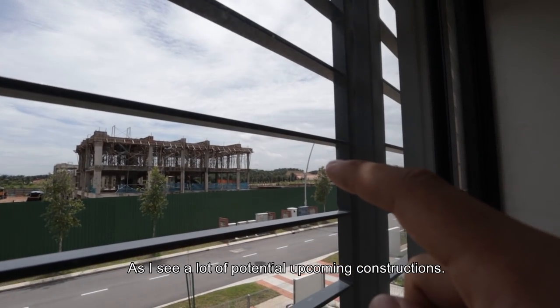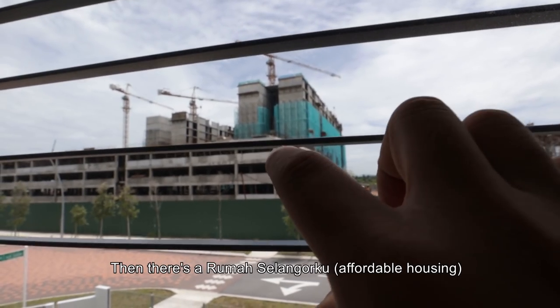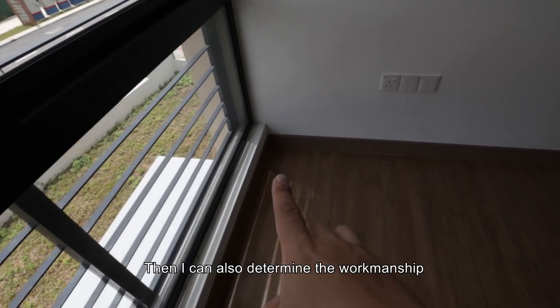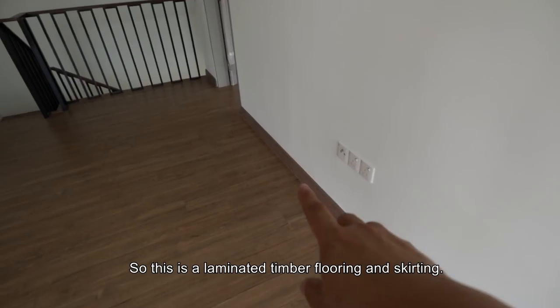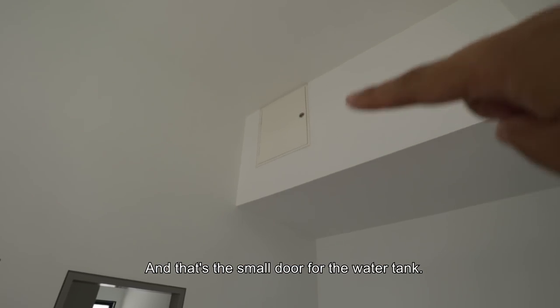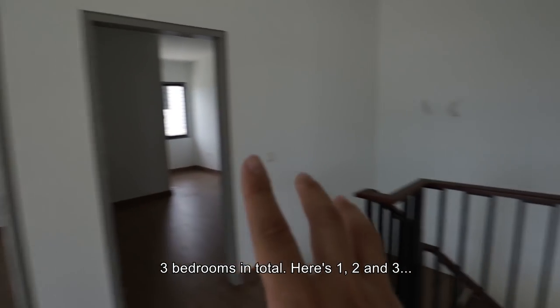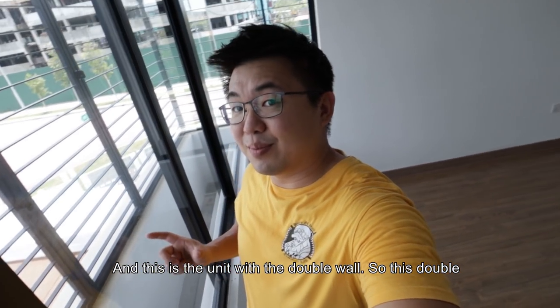As I see a lot of potential upcoming construction, then there's a rumah selengoku here, then there's a distance away. Then I can also determine the workmanship. So this is the timber laminated flooring, skirting. That small door, yeah, the door for the bungee area. Three bedrooms, 1, 2, and 3. And this is the unit with the double wall.